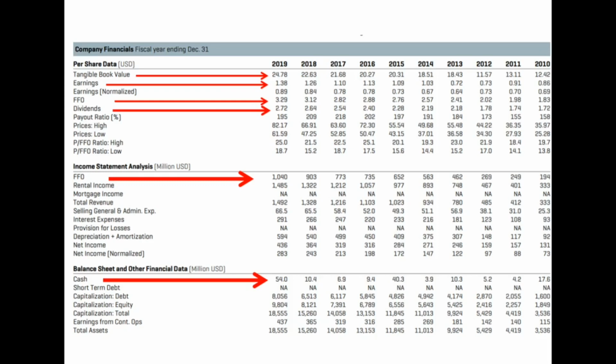FFO, as I highlighted here in the top portion, as well as the income statement analysis. FFO stands for funds from operations. Looking at the definition from Investopedia, it says FFO refers to the figure used by real estate investment trusts to define the cash flow from their operations. And as you can see from the bottom, its balance sheet is pretty high. You can see that in 2019, their cash on hand loaded up to about $54 million, and it's such a large amount compared to its previous years.